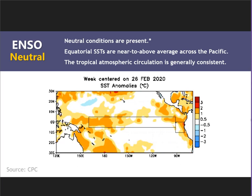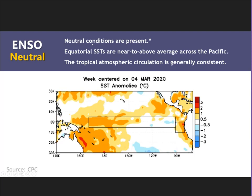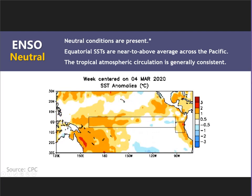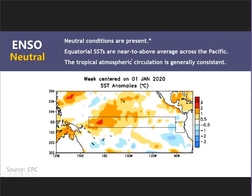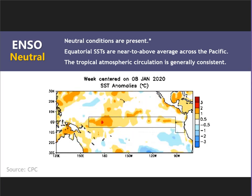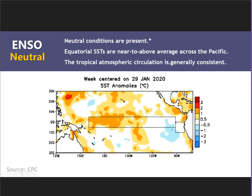Okay, so I will start talking about ENSO. At the moment, we continue with ENSO neutral. So this is the CPC, same as before, neutral conditions present. The SSTs are slightly above average in the Pacific, but they are not reaching any threshold that should warn us about El Niño, so neutral. And then the circulation in the atmosphere is generally consistent. So not much to say about this.